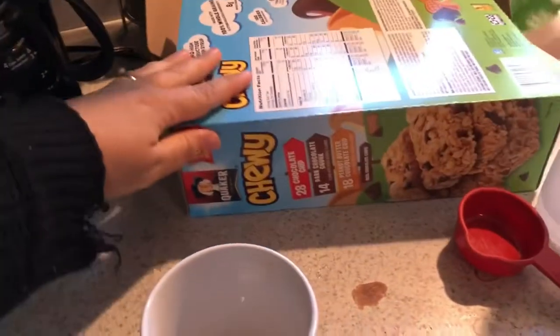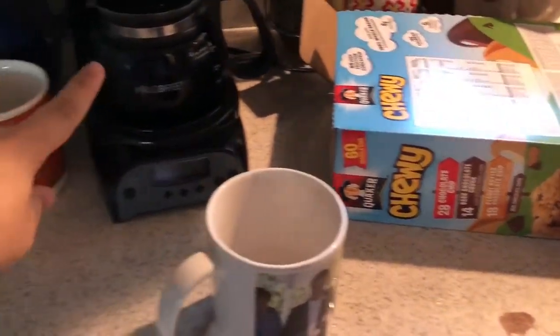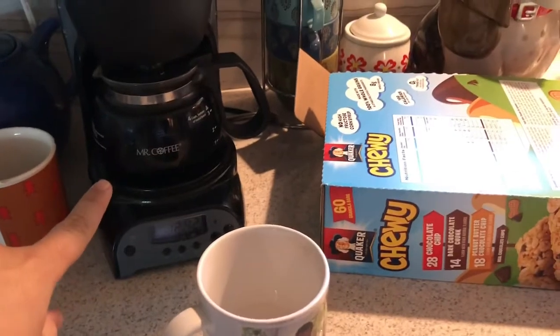Oh, good. I'm glad you found it. My son remembered that he put his pocket knife in his shorts. Okay, so he went to go get it. So we got some stuff going on, crazy stuff today.